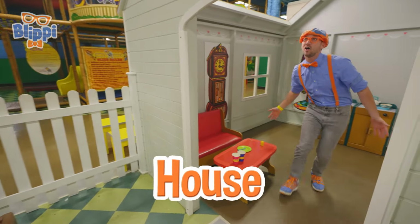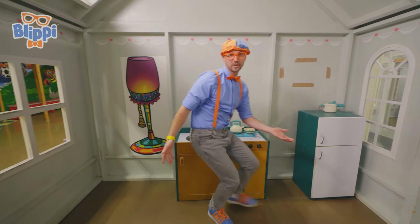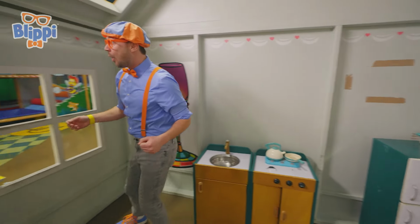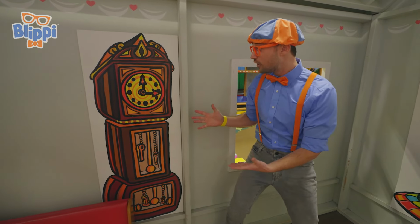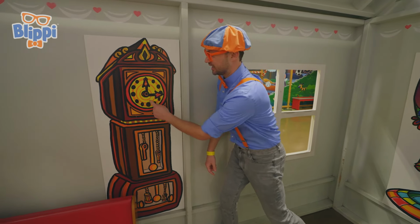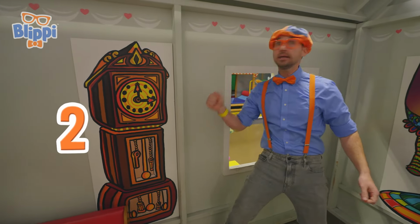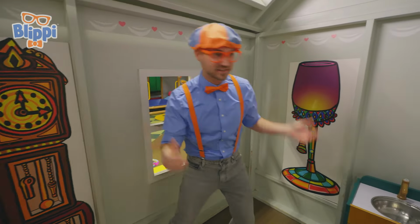Whoa, a house. Cool house. It looks like we have a kitchen in here. A fridge and a freezer. And a sink. A grandfather clock. So cool. Yeah, most grandfather clocks are very old. They tell time right here with the hands, and when it turns to 3 o'clock, then it makes 3 dings. Ding, ding, ding. 3 o'clock. Hey, how about we make some breakfast?